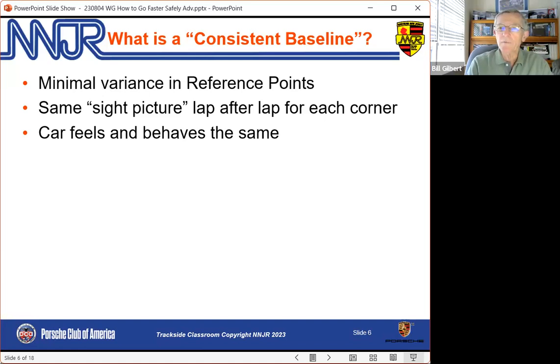So if you're consistent there, then let's look at the other ones. Let's look at the apex speed, as I mentioned in the earlier slide, and attitude of the car at the apex. And to get even better, let's look at how consistent our end of braking point is. That's what I mean here by minimal variance in reference points.